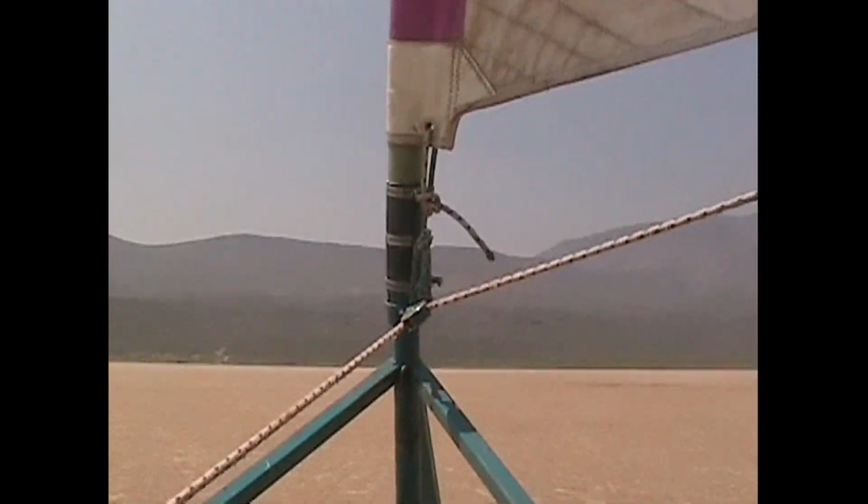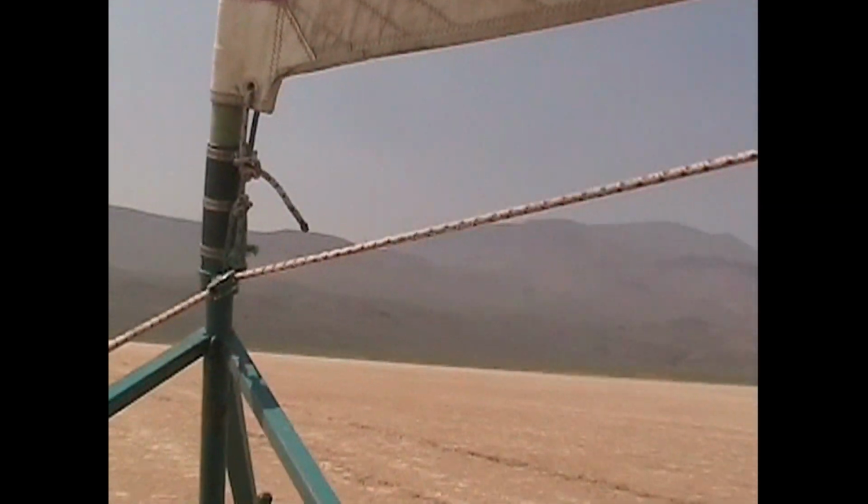I was having such a great time out here. Suddenly I noticed things getting a little blurry. I checked my glasses and found I'd lost one of the lenses out of my glasses. So we'll circle around and look for it for a little bit here, but it seems like our attempts were futile to find it.